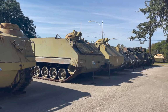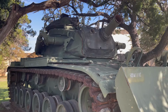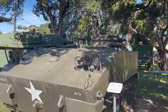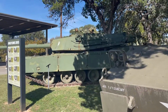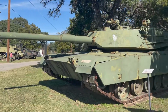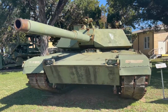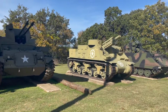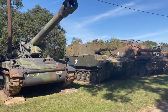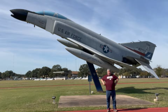In the back, there's more tanks and more things to look at. It seems like they have a lot of different tanks from different eras. I'm sure World War II or military or tank experts know every single one of these tanks, but I don't, or else I'd be telling you all about them. They also kind of sort of look the same to me after a while.